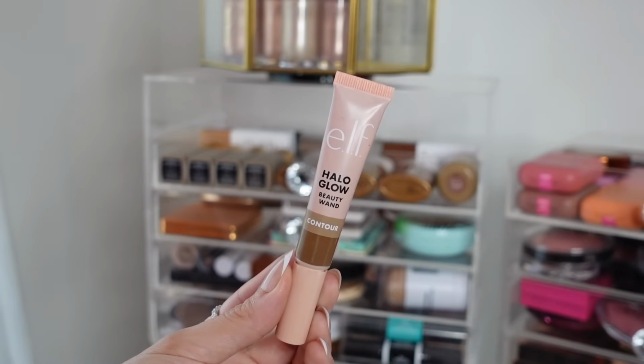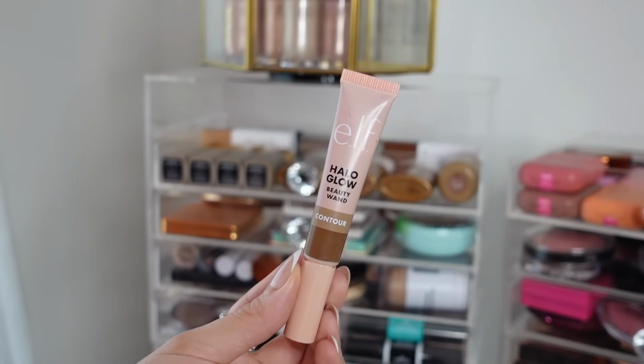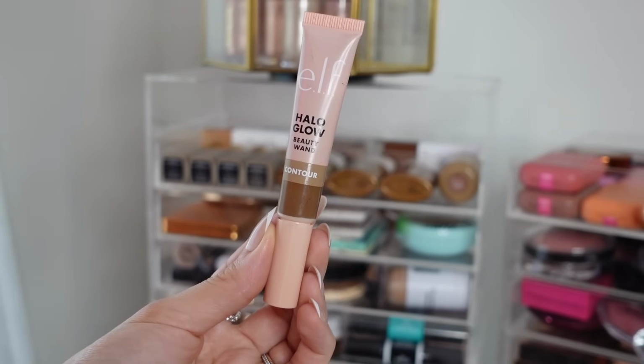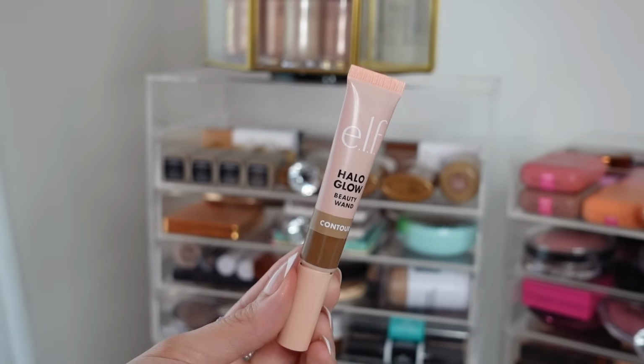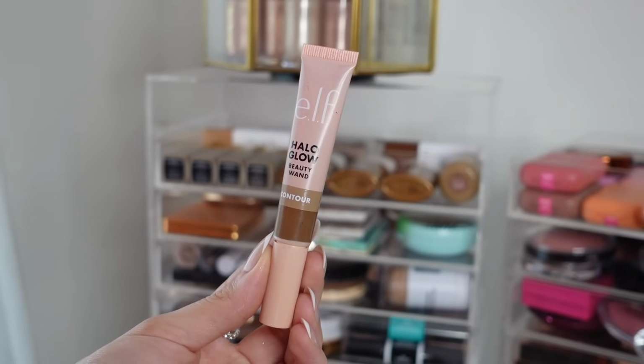Very similar to that one are the e.l.f. Halo Glow Beauty Wands. To me, they're basically like cousins. So they're not sisters, but they're in the same family and they're very similar. To me, the formula of the e.l.f. Halo Glow Wands is identical to the ones from Milani. I get the same effect. I think the shades are just a little bit different.